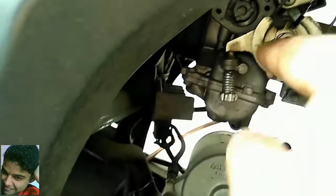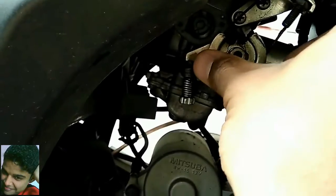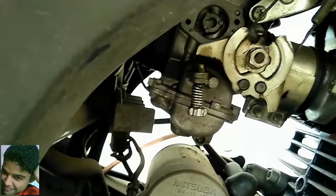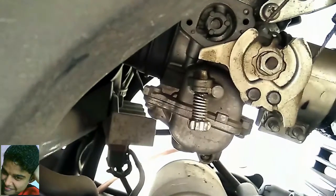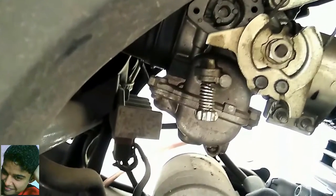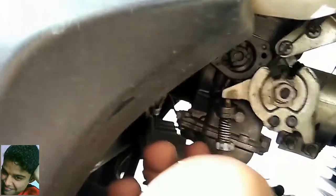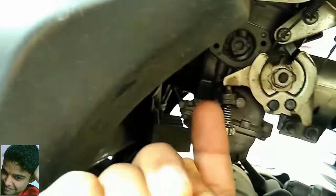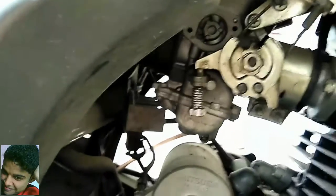When you turn this clockwise or anti-clockwise, when this screw moves up, the lever goes up too. The more you throttle, the more this side of the lever goes up. Essentially, the higher it goes, the more fuel is injected. So when you turn this screw clockwise, the screw goes inwards and this thing goes higher, which increases the flow.